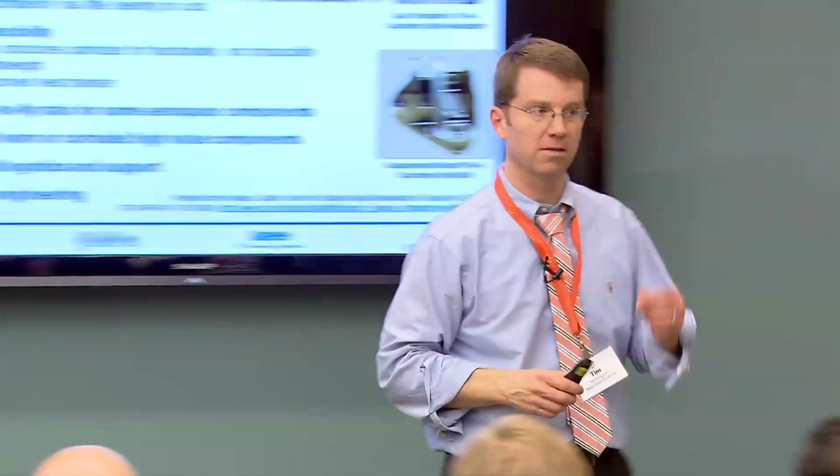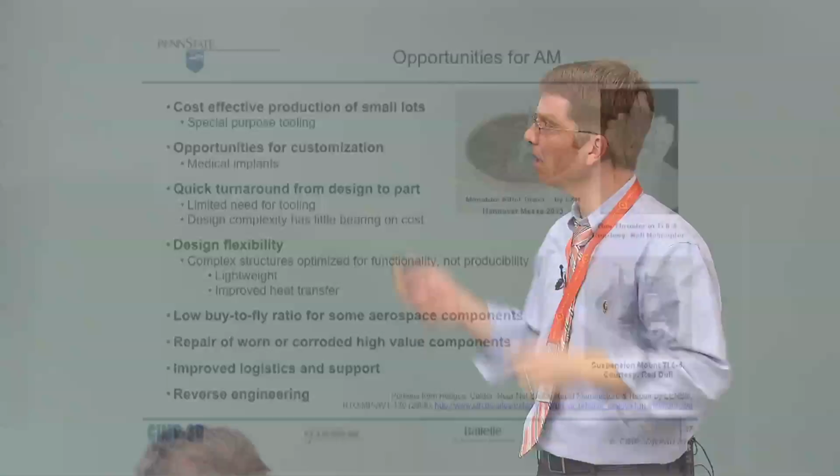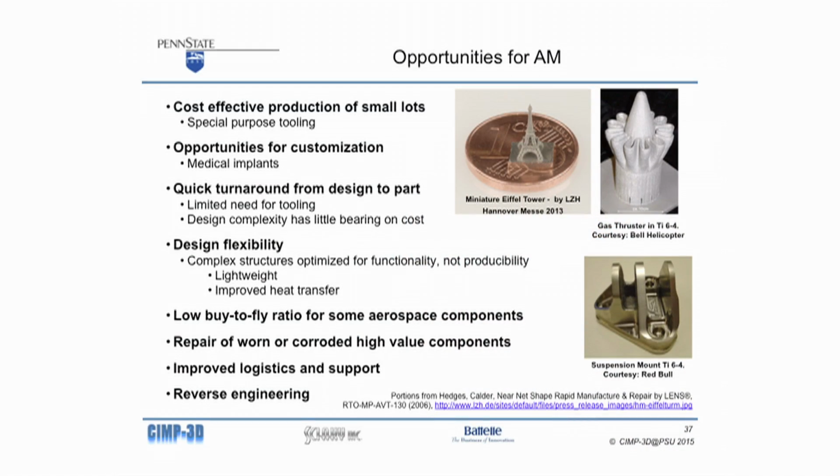So there are a lot of advantages for additive. I've shown you some of those. I'll give you a couple more examples here, and then we'll open it up for some questions. Obviously, being able to run small lot sizes. We don't need special purpose tooling. Give me the CAD, the 3D file, I'll set it up and print it. We're good to go. The ability to customize your parts. So very low, small lot sizes, being able to do customization.